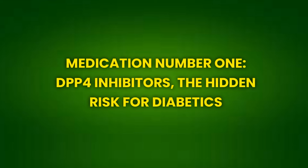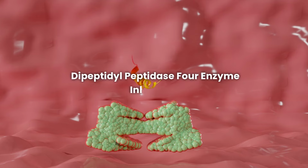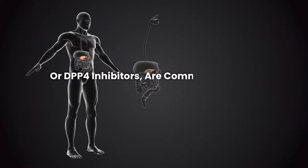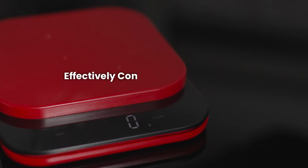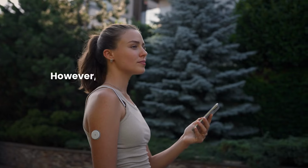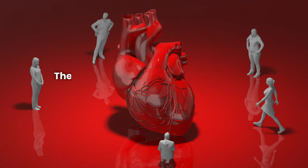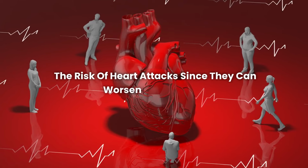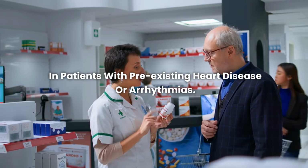Medication number 1, DPP-4 inhibitors, the hidden risk for diabetics. Dipeptidyl peptidase 4 enzyme inhibitors, or DPP-4 inhibitors, are commonly used to treat type 2 diabetes, effectively controlling blood glucose levels with a single daily pill. However, using these DPP-4 inhibitors may increase the risk of heart attacks since they can worsen heart failure in patients with pre-existing heart disease or arrhythmias.